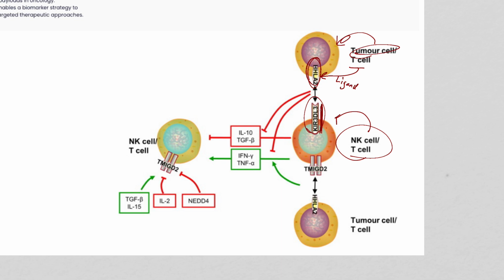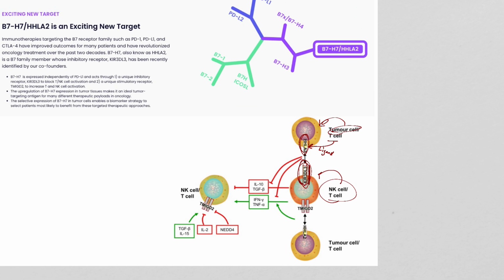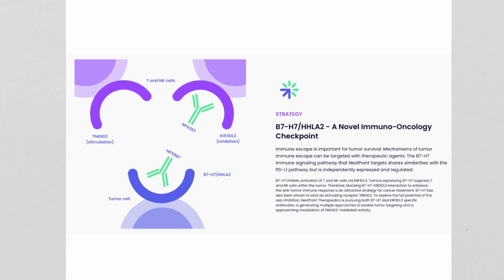Right, to try to activate as many of these receptors as they can on the white blood cell to initiate that immune checkpoint pathway and hopefully to be left alone. So our goal is to block this interaction, right? And NextPoint has two different antibodies that I did a little bit more digging and found that they are both in early stage clinical trials.